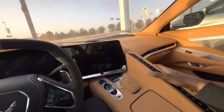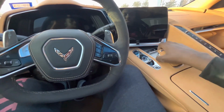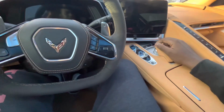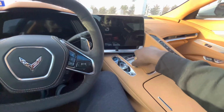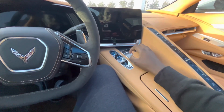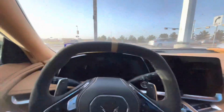Okay. We got working caution lights. But nah, this is cool though for sure. I just don't like this right here. Like, what is this? And why do you gotta put your hand all the way over it? I don't know if I'm a fan of that.